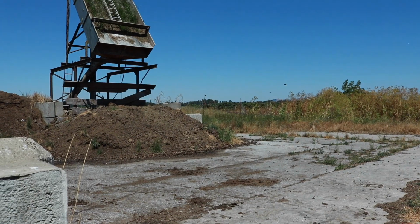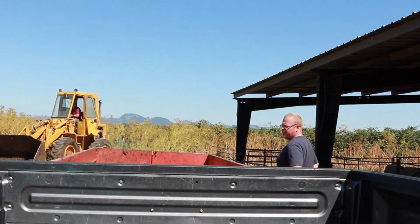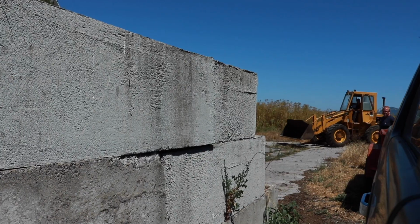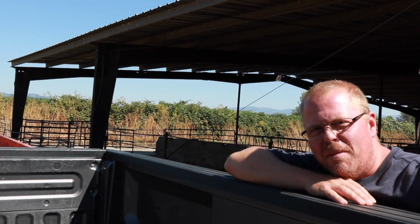That's how it's done. Luckily, he'll be focusing on the bucket when he's dumping it, and won't see that weirdo with the camera there.